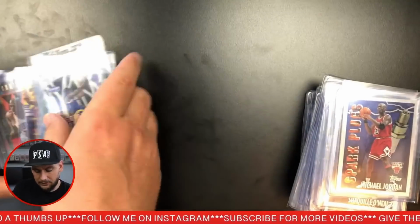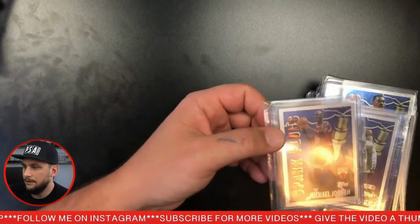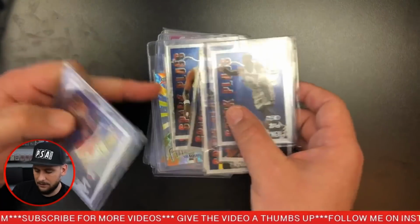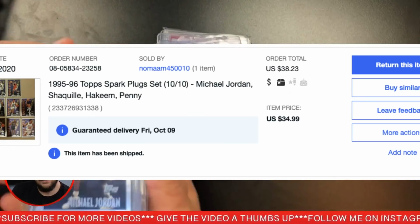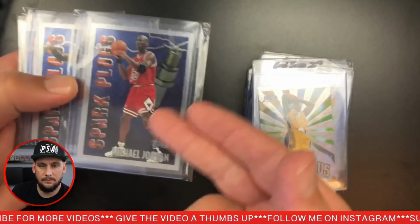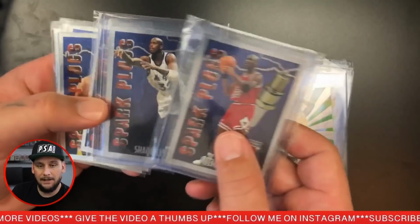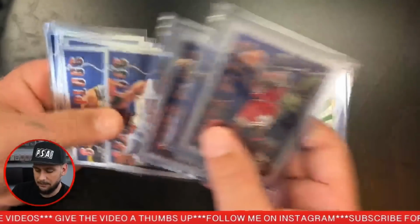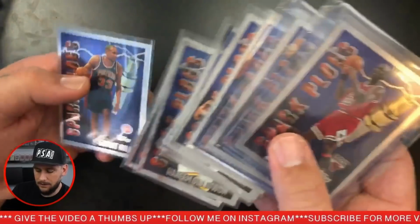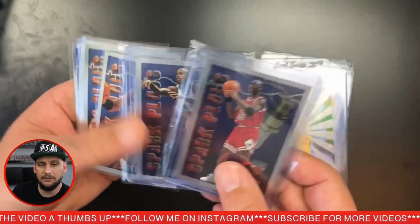So moving along, let's go ahead and look at the 95 Spark Plugs insert Topps. 1995 Topps Spark Plugs. I bought this entire set for $38, and I wanted to see how sensitive they are, the foil on the front and the back. So I paid $38 out the door, guys, for all the Jordan, the Shaq, the Pippen, Reggie Miller, the Stockton, David Robinson, Akeem Olajuwon, and Grant Hill and Tim Hardaway. I'm going to submit the Jordan, and I'm going to submit the Shaq.